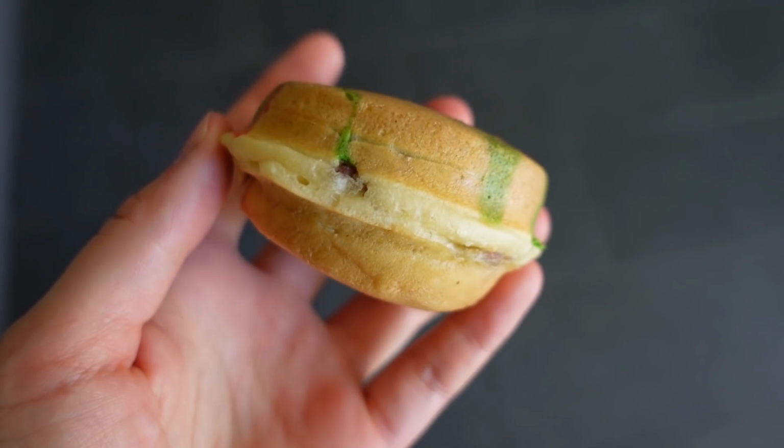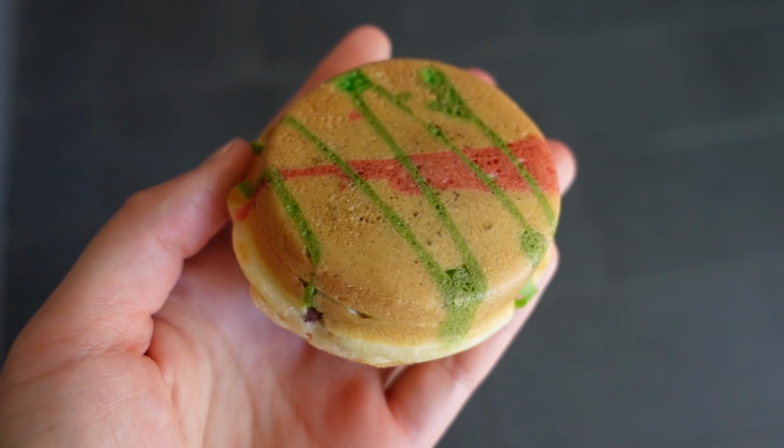Okay, let's also try the red bean one. From what I've been told, the red bean one is like their most popular one. Okay, look, so the exterior is exactly the same. It's dense enough to hold the filling securely. So like I'm holding this right now, I'm not worried about this spilling out at all.